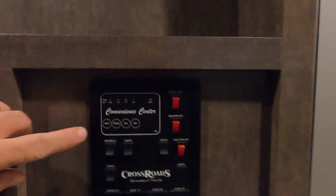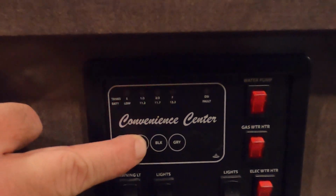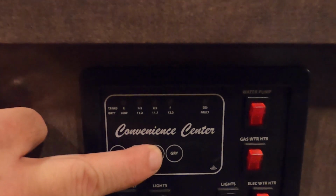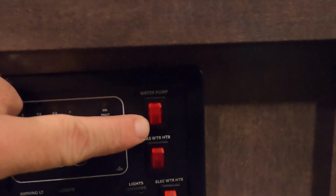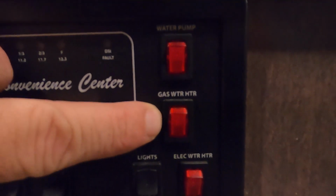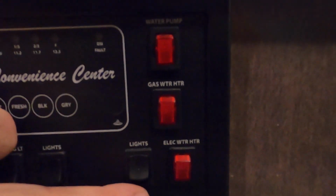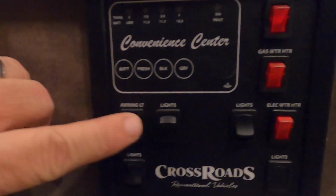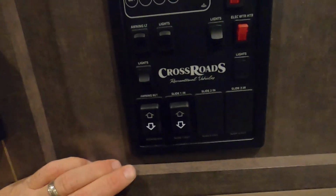Let's talk about your control panel. Here's where you check your brand new battery. There's a freshwater button, the one I said to hold down when you're filling your freshwater. Black and gray tanks. Here's where you turn on your water pump when using that potable water. Turn on your gas heat or your water heater if hooked to gas, your water heater if hooked to electric. It does make a difference, so choose correctly. Interior lights, there's our awning lights and accents up above. Bedroom lights. Slide control, we'll utilize that when closing the unit up.